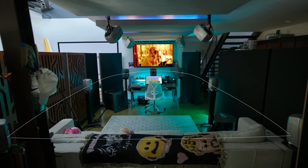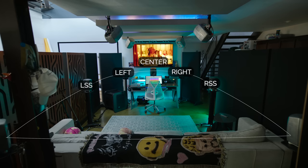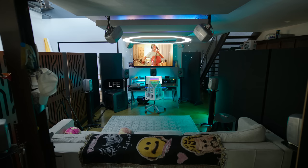So let's break down 7.1.4 in its simplest form. Seven represents the number of surround speakers, all of which are ear level. So you have left, right, center, left side surround, right side surround, and then both of the rear surrounds. One represents the sub or LFE, and then four represents the height channels, which to me is what makes Atmos special, because not only are you moving sound left to right or front to back, but you're also moving sound up and down.